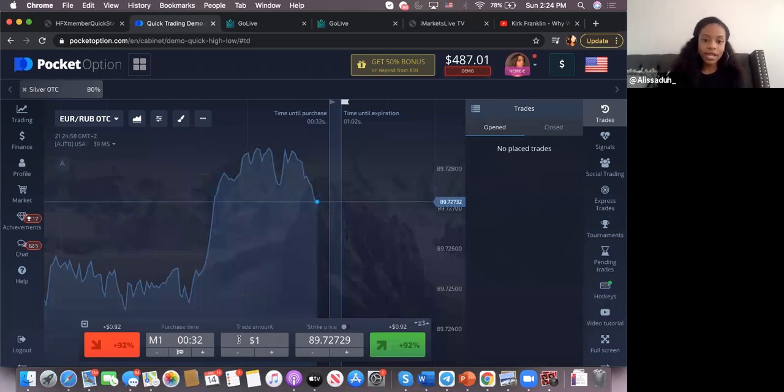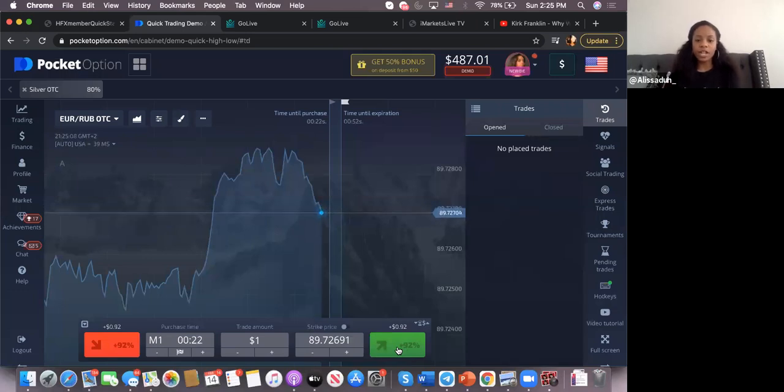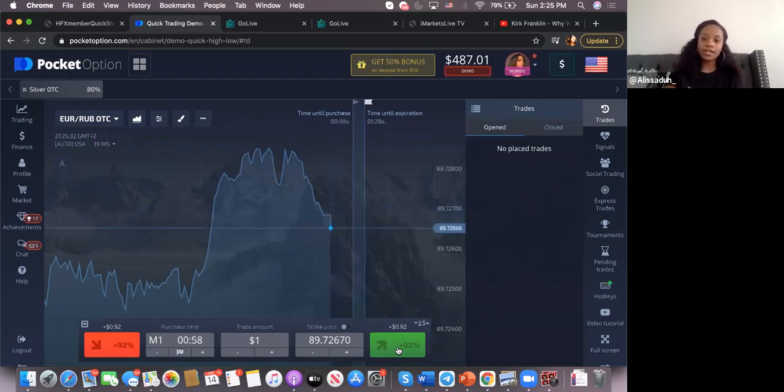Now, you'll see above your red button and your green button, or sometimes in the middle, this percentage. So what does this percentage mean to my trade? Every dollar that you risk, however much it is, you are going to get a percentage payout of what you risk. So if I risk $1, but I'm trading something that is 92%, that means I'm not only going to get my dollar back, but I'm also going to get an additional 92%, which is 92 cents.